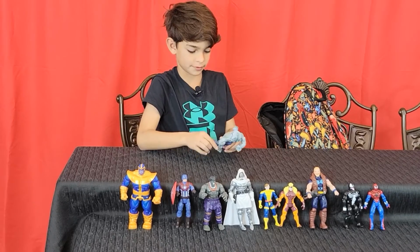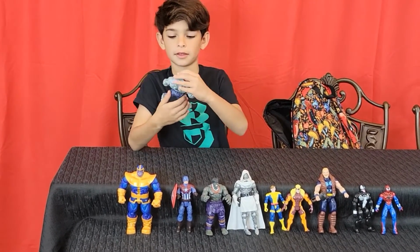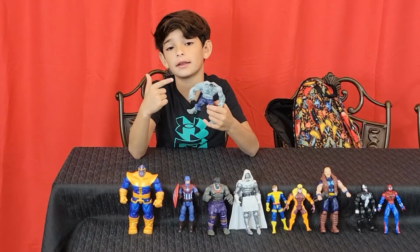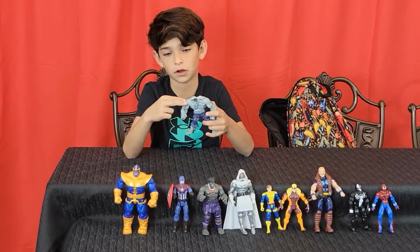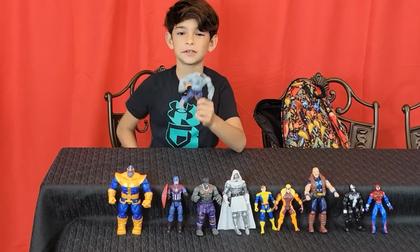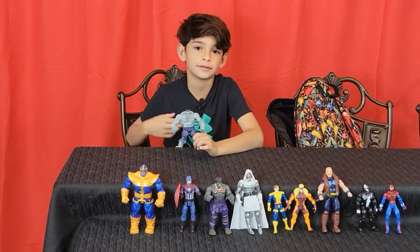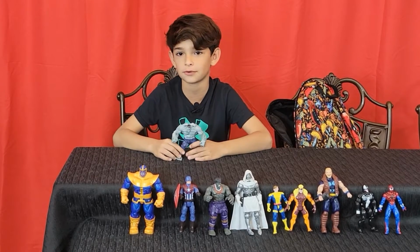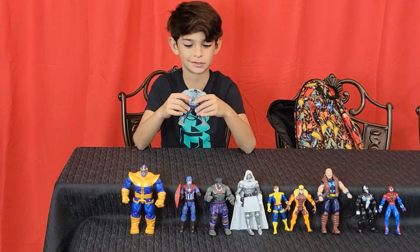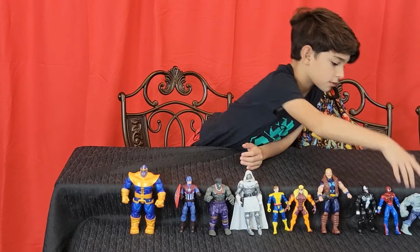Ooh, this is a great one right here. This one right here is the Gray Hulk. So there's green, red, and gray. Gray is the strongest. And if you're wondering, is he good or bad? If you guys know Deadpool, you know how he is, right? He's not good or bad. He just does whatever he wants. Same as the Gray Hulk. Sometimes he's bad, sometimes he's good.